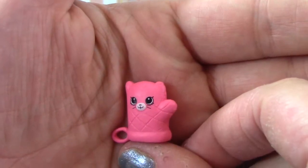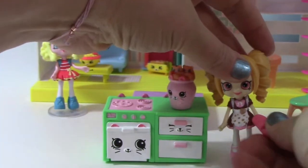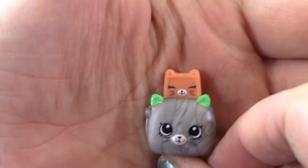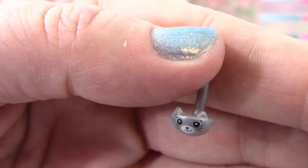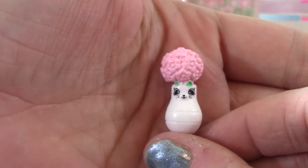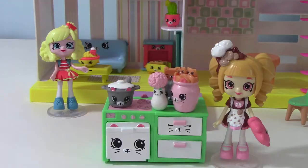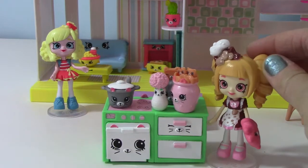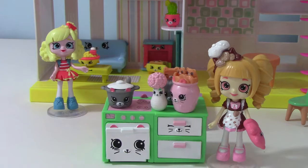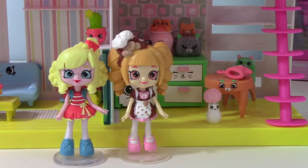The set also came with this little oven mitt that she can put on. It also came with a toaster and a slice of toast. We have got this super tiny, tiny kitty ladle that goes in the kitty pot. And we have a little vase full of daisies. Now I can start doing some cooking. This'll be fun. Let's get the furniture put in the kitchen. There is our super cute little kitty kitchen. What do you think, Popette?